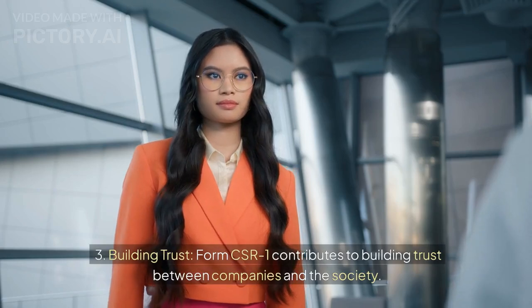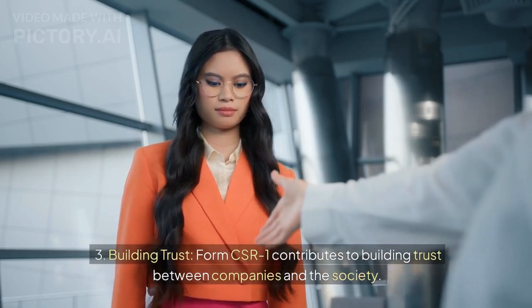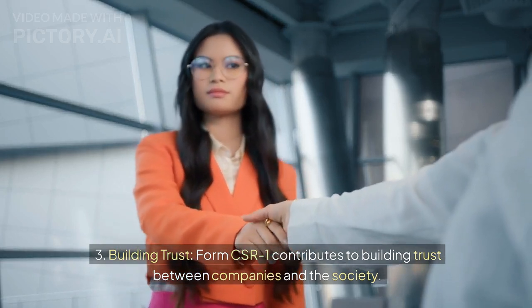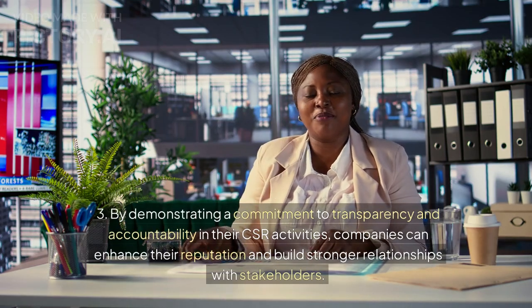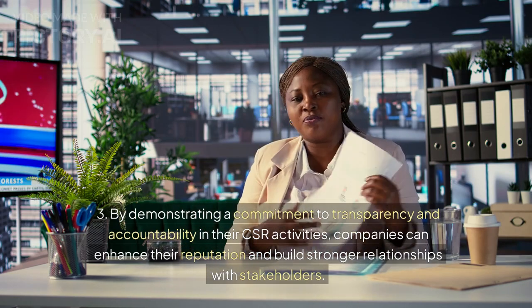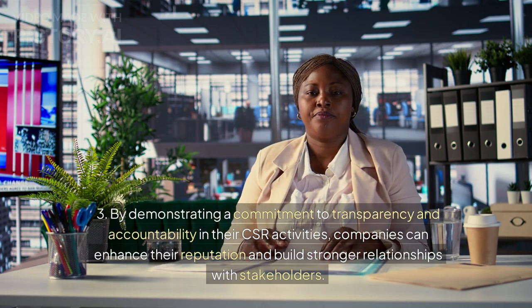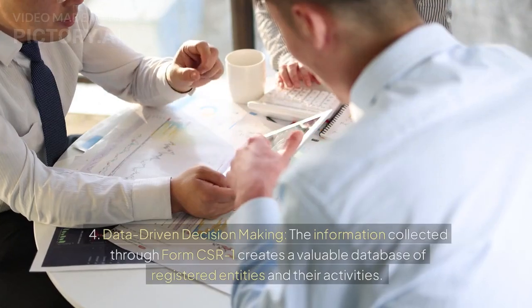3. Building trust. Form CSR-1 contributes to building trust between companies and the society. By demonstrating a commitment to transparency and accountability in their CSR activities, companies can enhance their reputation and build stronger relationships with stakeholders.